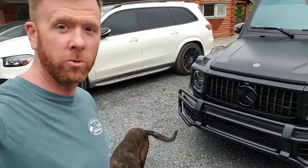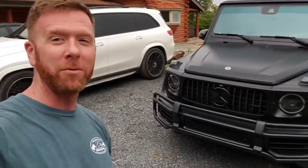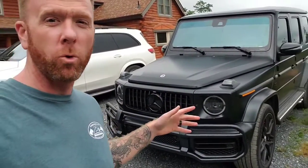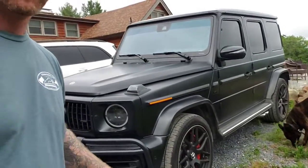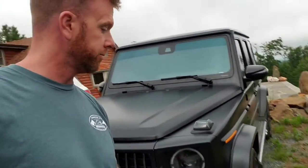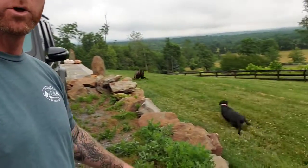Just got home. Whew. Okay, dogs is out. Been a long day, man, but can't say enough about these new G-Wagons. They ride super smooth, super quiet, incredibly fast on the G63 model. Did over 320 miles today with a lot of mixed driving, mixed areas, and got just over 16 miles a gallon, 16.4. Could have easily pushed it.